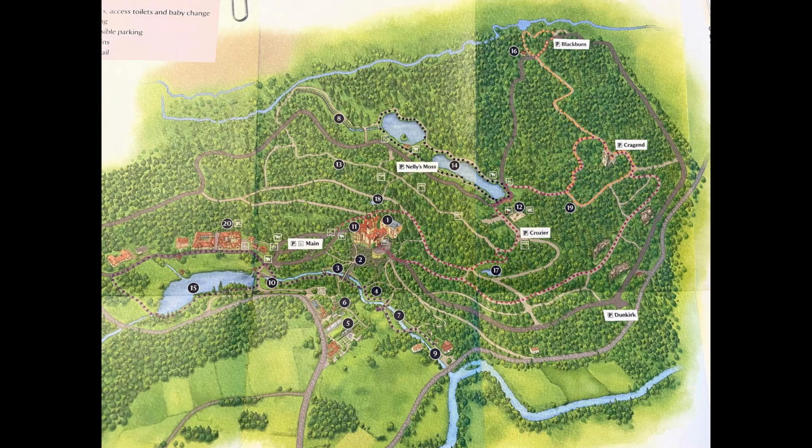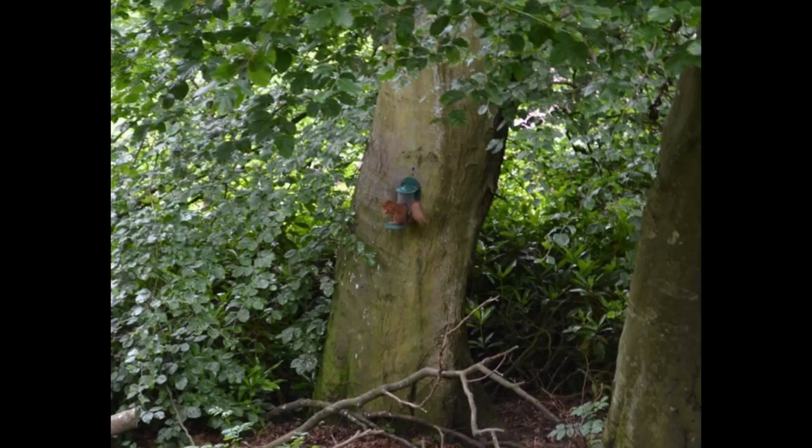There's plenty to do, there's plenty of space. The forest drive that loops around the perimeter is really good. There's lots of car parks where you can stop off along the way, so there's an adventure playground for the kids. Plenty to just look at in terms of natural beauty, huge trees.